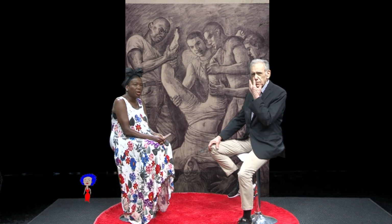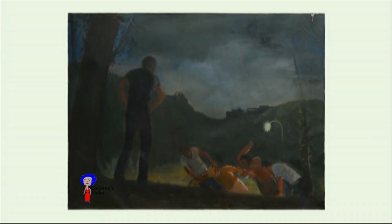So can we look at another painting, please? Yeah, this is a darker version of the other small one, and more developed as well.